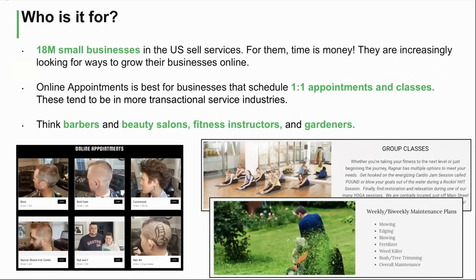as I mentioned, a large number of small businesses in the US are essentially selling their time. And where we find online appointments has the best impact is for those businesses that are a little more transactional in nature, meaning they're scheduling a higher volume of appointments or classes. They tend to be quicker services, 1 hour, 2 hour type appointments, not big, long, full day events. So think about industries like barbers and beauty salons, where there's a high volume of customers coming through in any given day. Fitness instructors are another good example. And then we see a lot of customers getting value out of it for home services, things like gardeners and landscapers, plumbers to some extent.